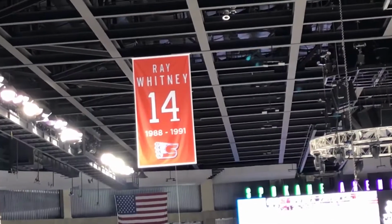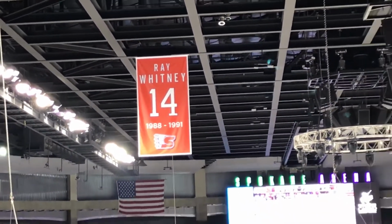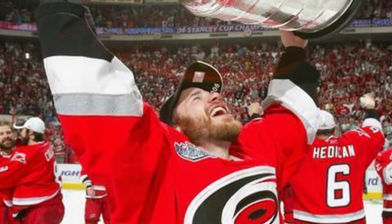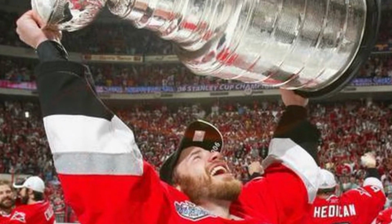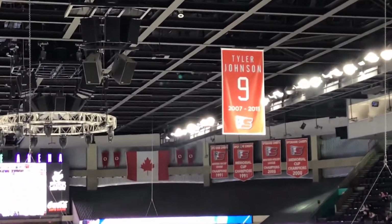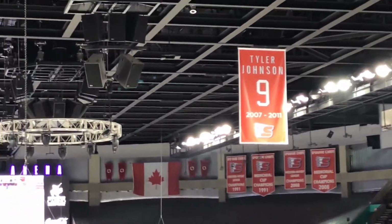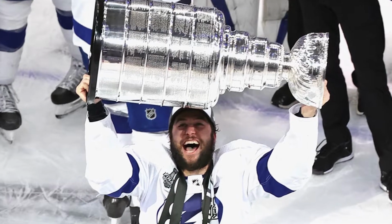And when you're up there, you get a pretty good look at the Spokane Chiefs' retired numbers. So first off, they have number 14 retired for Ray Whitney, who had a fantastic NHL career and even captained my favorite team, the Columbus Blue Jackets, as he also went on to win the Cup in 2006 with the Carolina Hurricanes. And then next to that, they have the number 9 in the rafters for Tyler Johnson, who is actually originally from the Spokane area and won back-to-back Cups with the Lightning in 2020 and 2021.